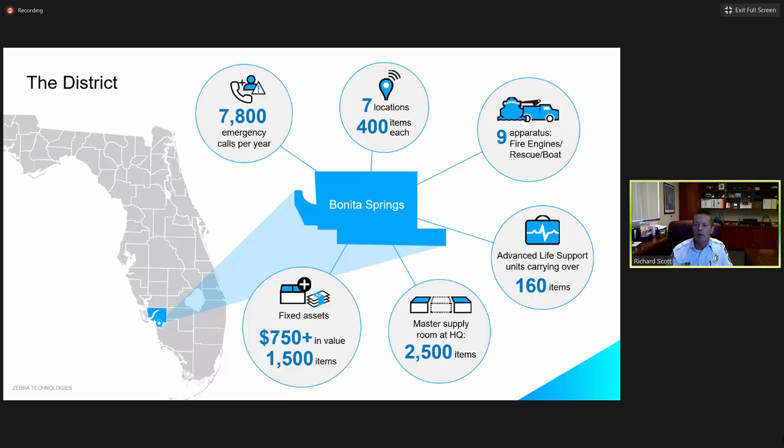We also have, besides medical supplies, which I'll talk about mostly today because that's probably been the biggest difference in time management and savings for us, fixed assets. We tag everything over $750, and we probably have about 1,700 items as we grow. The information here I pulled about a year ago or 6 months ago.